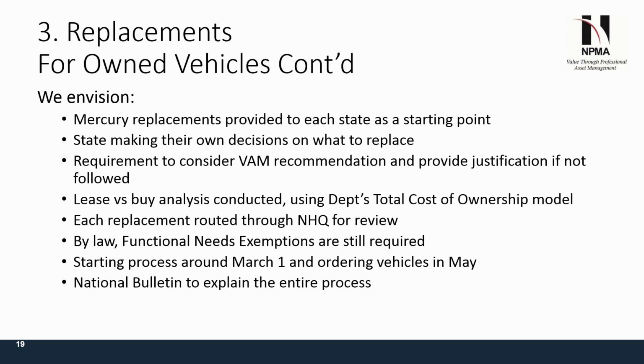We'll be looking at the VAM recommendation for every vehicle, lease versus buy, like I mentioned, routing every replacement through our national headquarters for review, still doing our functional needs exemptions for vehicles that are not low greenhouse gas vehicles, looking at ordering those vehicles around the May timeframe, and then again we'll have a national bulletin to explain this process within our agency internally.